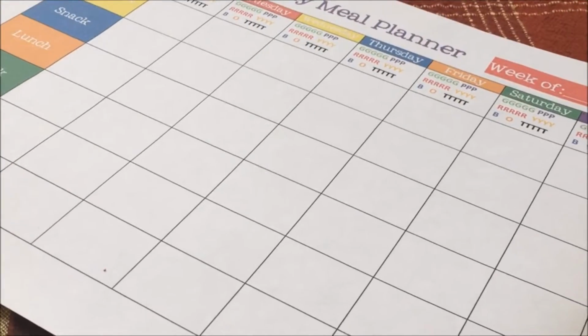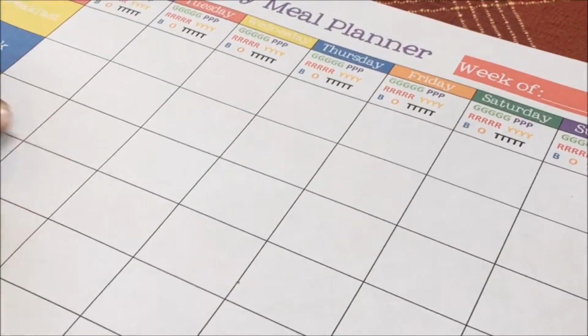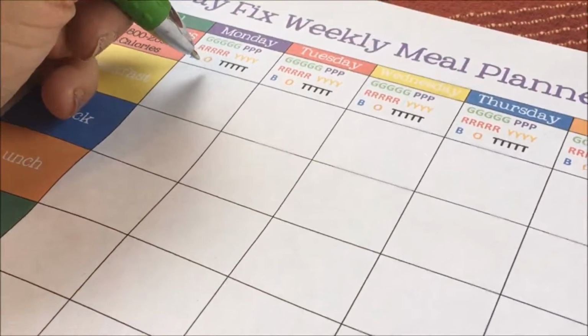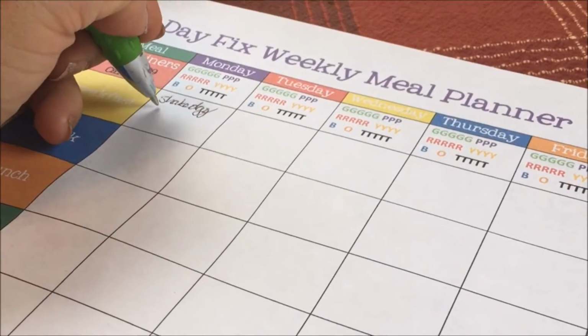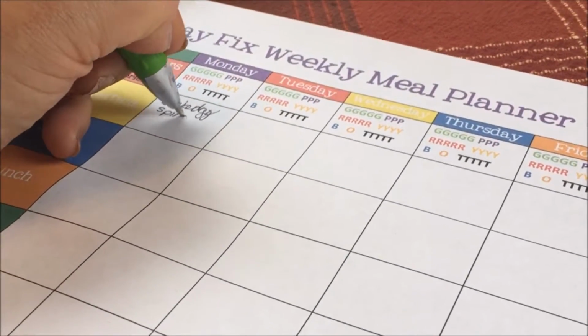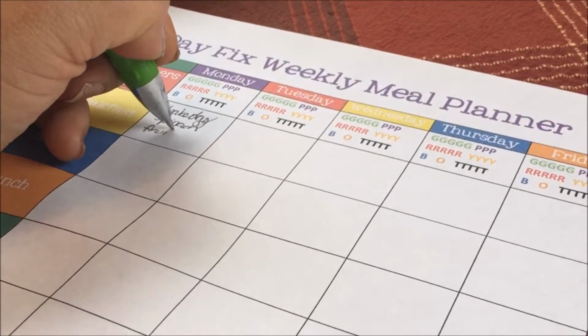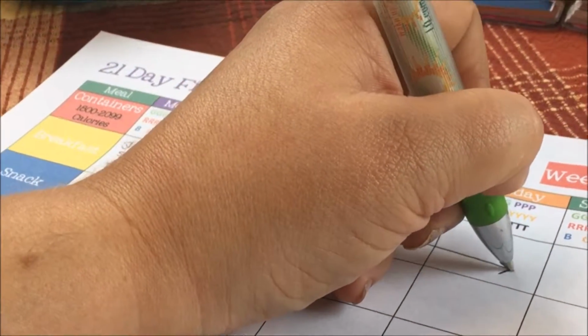Okay, I have my weekly planner here, and I'm going to just start plugging things in. Some things are a given. I don't change my breakfast very much. So every day I do my Shakeology. So let's write that down. And then I always add spinach. And I always add frozen fruit. And that is literally every day of the week.